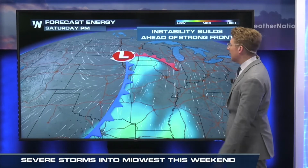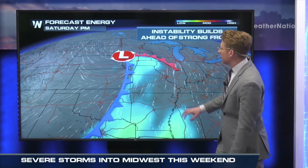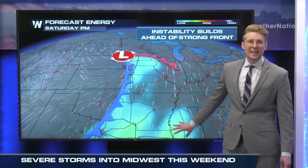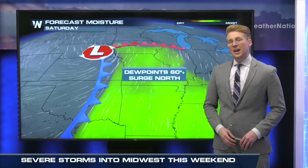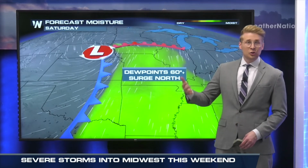There's that instability. We've got warm, moist air that is settling on in right around that low pressure center. So we do have some instability here. We'll also watch down here into southern Arkansas, Texas, Louisiana, maybe even into Mississippi for a couple rogue storms that could potentially develop. But of course, the greater support is right around that low pressure. So that's why we have that highlighted into Missouri and Iowa.